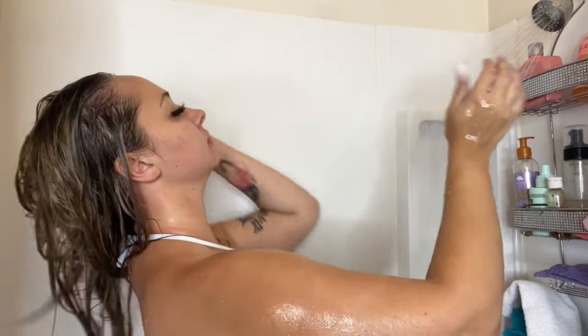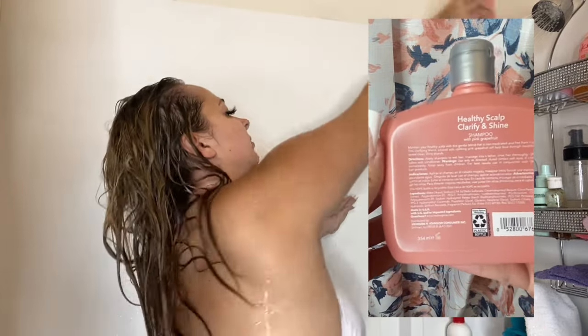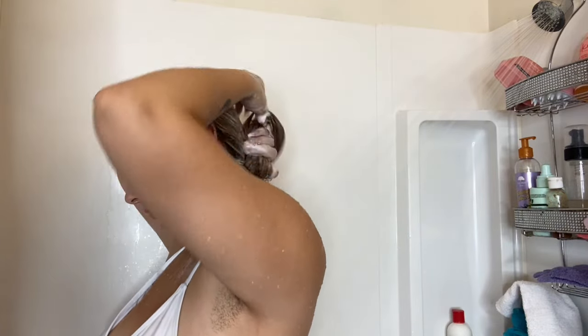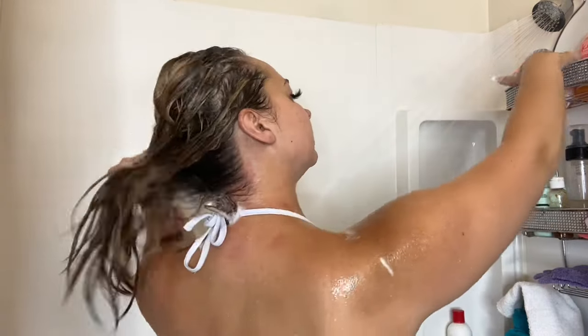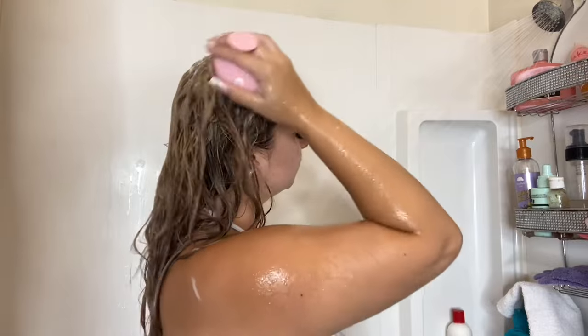While that conditioner is sitting in my hair, I'm going to use my clarifying shampoo. So now this will be the second cleanse of my hair, and this is a Healthy Scalp Clarify and Shine Shampoo by Neutrogena. I've been using this for a while as well. And then I like to take my shower scalp massager and massage that shampoo into my hair.